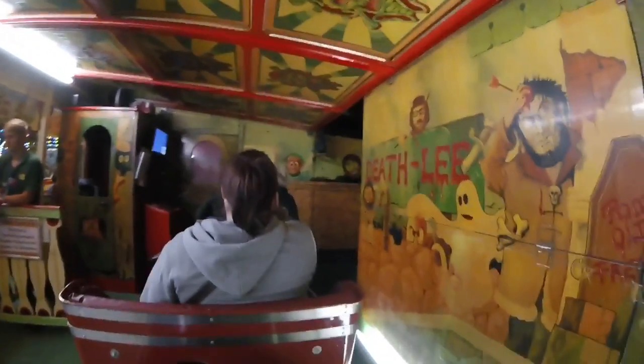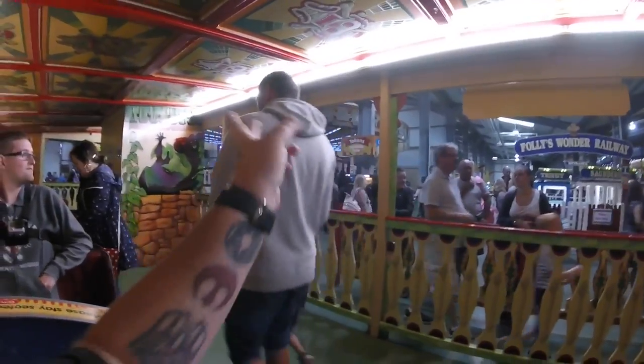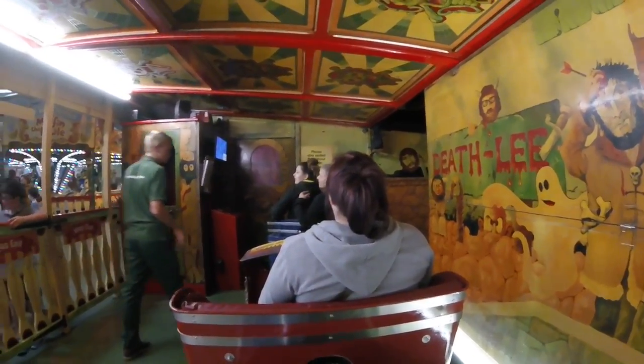Here we go, ghost train. Good, as this. Really good atmosphere in here as well. Like Sean was saying earlier, if it's raining outside, you can come inside here. There's loads of rides. There's about another four round here. It's good. No idea what this is like though. Please stay seated. Really nice. That's a ghost train. Whoa.